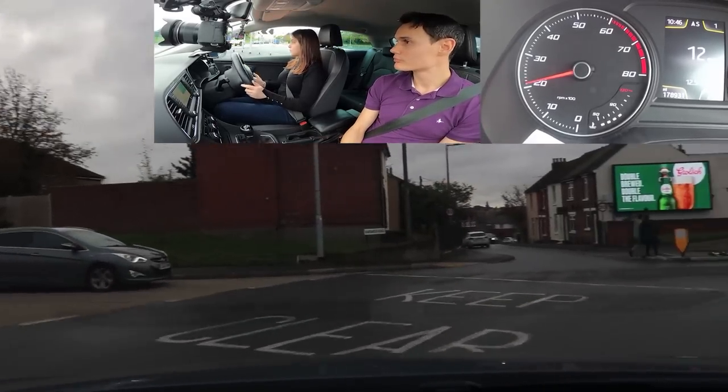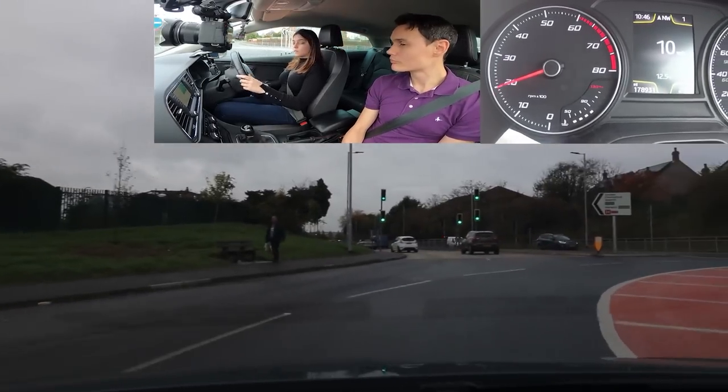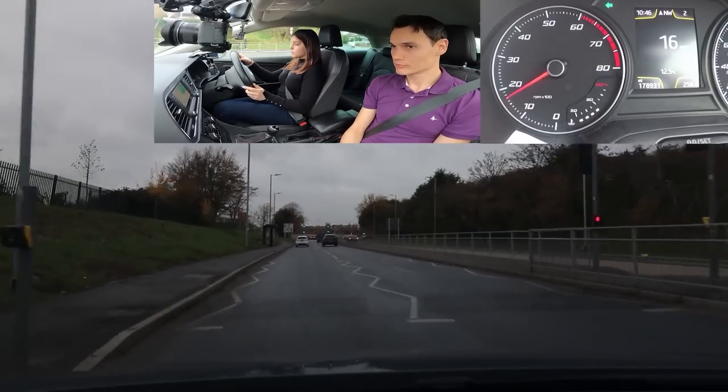In 300 yards, at the roundabout, take the first exit onto Ipswich Road. She was late to signal left and moved to the left when leaving this roundabout. That would be another minor.